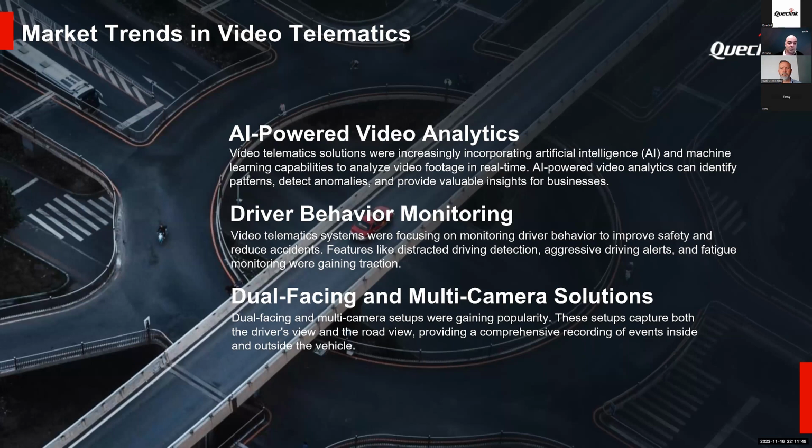And then the dual-facing multi-camera solution. So right back at the beginning of video telematics, you'd have this massive brick in your windscreen, which some of the units still are quite big, that would then be just looking outside the vehicle towards the front of the vehicle and what was going on in front. You might see a driving event come up, a harsh braking event, a harsh cornering event, but you had no idea what sat behind that. So the idea of actually having a camera that was facing the driver to give you the driver's face and let you know basically what he was doing at the time of that incident has started to become really valuable, especially in the insurance market, which we'll touch on a little bit later on. So those are the trends in video telematics.